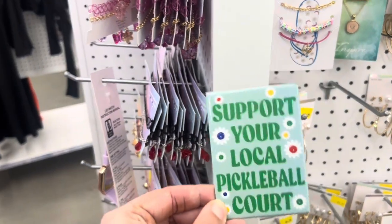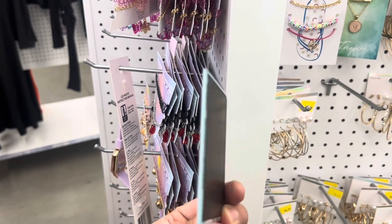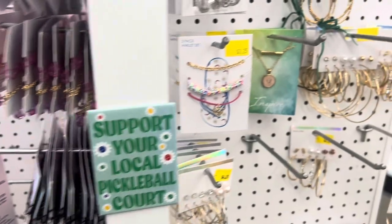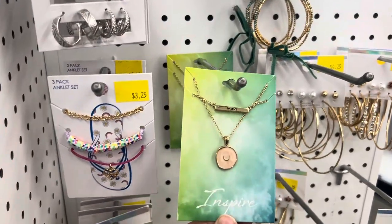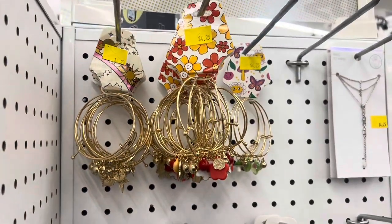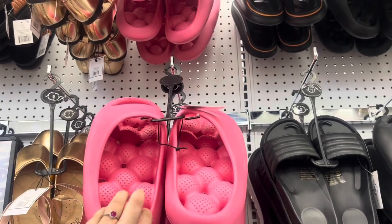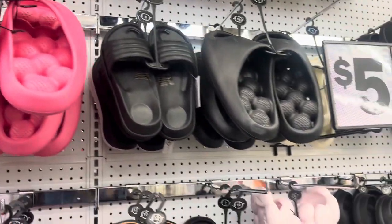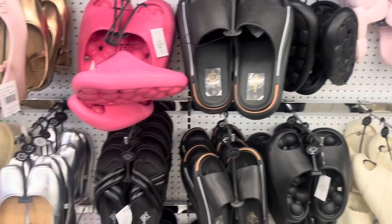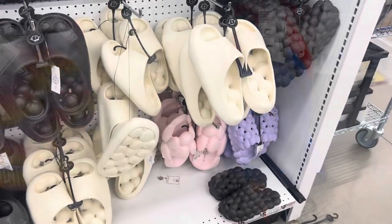Pickleball is the new popular sport, right? Support your local pickleball court. Magnet randomly placed here. Inspire necklace. Very nice. And look at these bracelets. Very comfy slippers here. If you're in need of some cheap slip-ons, Five Below definitely has some.